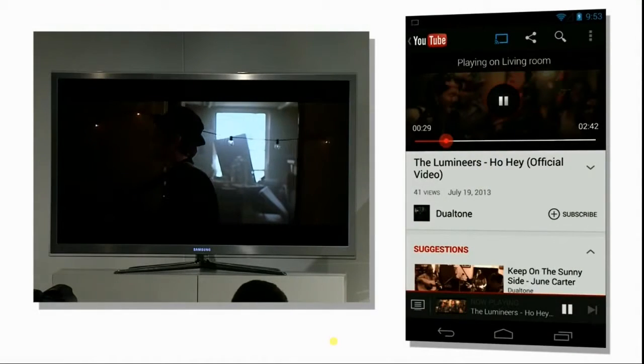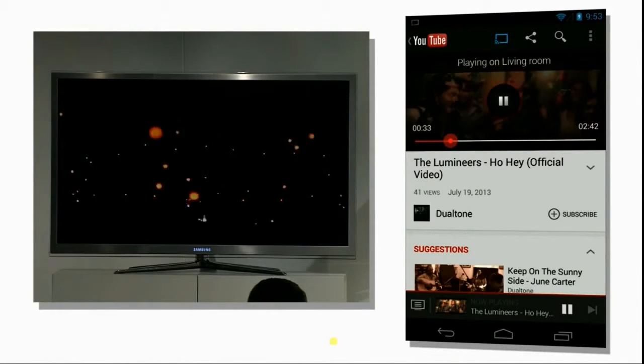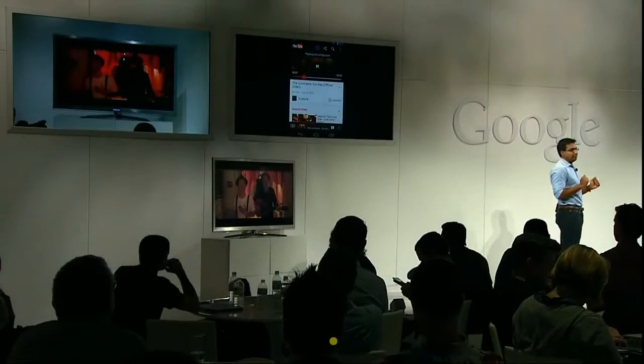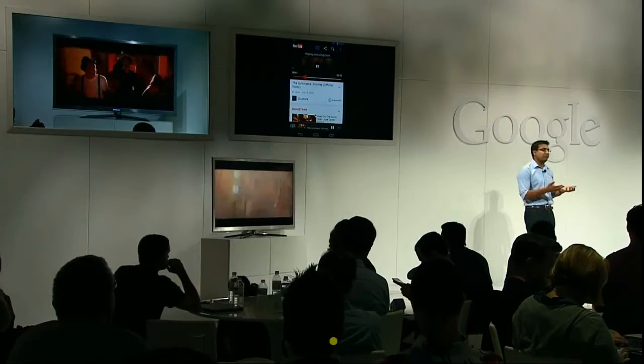That's it. Just a simple press of a button. YouTube automatically detected my Chromecast device on my home network, so I don't have to do any additional configuration or setup. So now we can show you how easy it is to control that YouTube video from your phone.